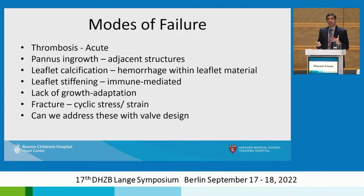So what are the modes of failure, and what do we learn from this? Because obviously failure is the foundation of eventual success. And so we've covered some of these previously with regard to thrombosis, acute thrombosis on the surface of a material. But I would also point out that thrombosis can occur within the fibers of a material and perhaps lead to disadvantageous remodeling of the leaflet and calcification. There can be pannus ingrowth from adjacent structures and leaflet stiffening related to the immune-mediated responses that we've talked about earlier. The cyclic stress and strain can lead to failure of material that are implanted. And so the question is, can we adequately address all of these concerns with the valve design?